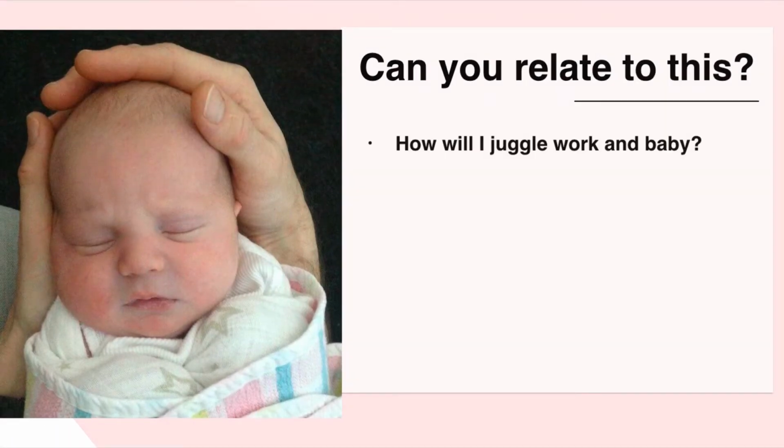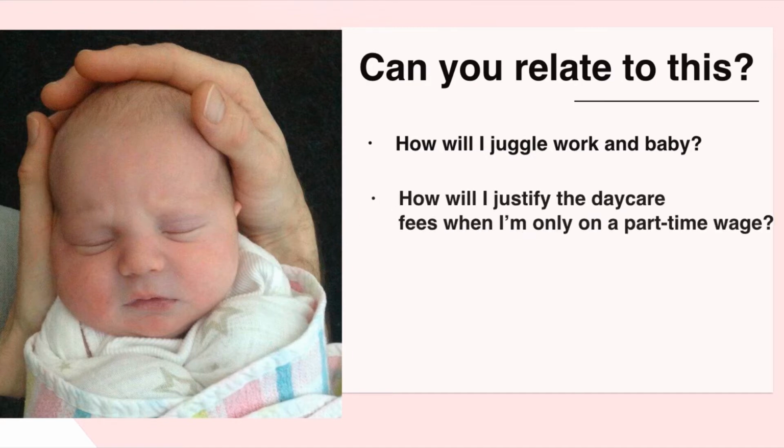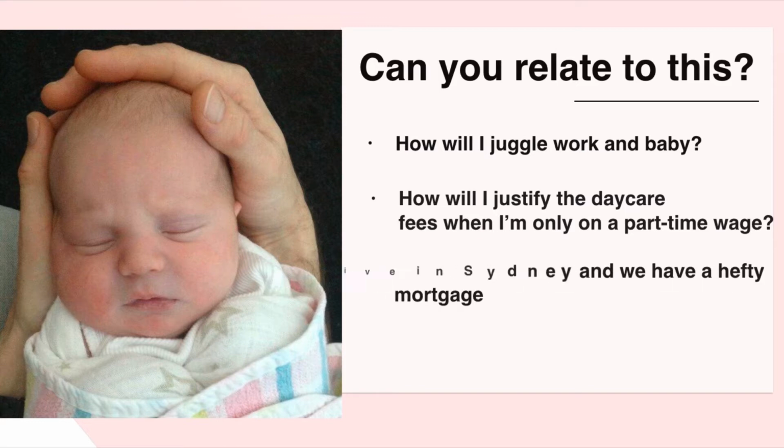Thoughts scrolled around in my head. What if I'm still breastfeeding? When is the right time to go back to work? I don't want to work in an office and be away from my baby. But we live in Sydney and it's so expensive and I must earn an income.